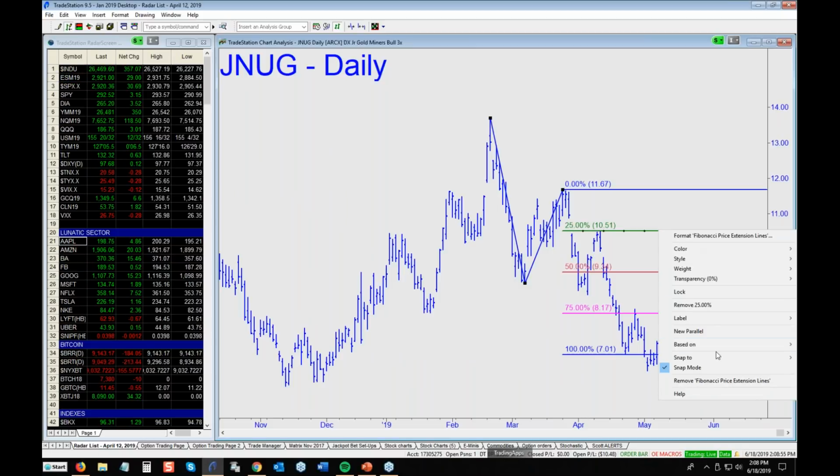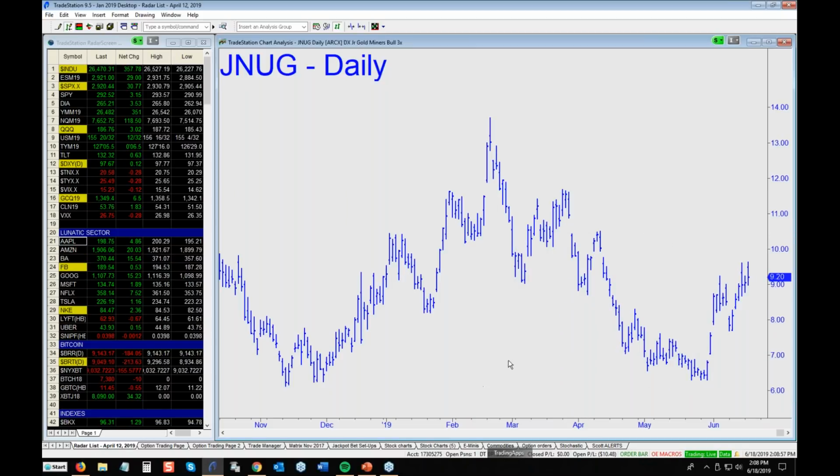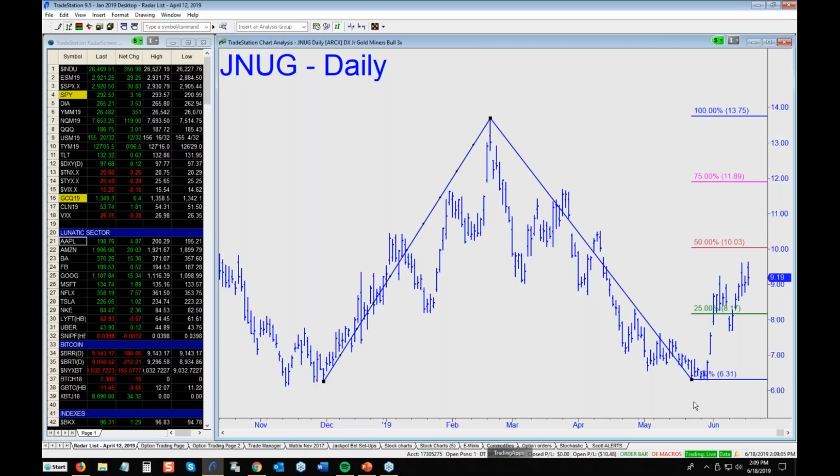And here, it is also in a counterintuitive rally, which means if I set up a pattern for that trade, it triggered an entry at $8.17 a few weeks ago, and it's on its way to here, a minimum 10.03. I would be careful up there because there's a lot of resistance. If it pops through on the first day that it encounters that resistance, I would give it a pretty good chance of getting to 13.75.